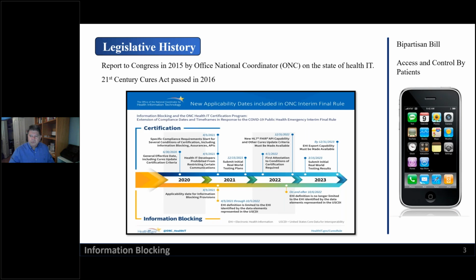Now, a little bit of the legislative history. This rule came about because Congress was hearing numerous complaints that the patients and other providers were having a difficult time, even with the implementation of EMR, getting medical records. So the patients weren't getting good medical records from their offices and having difficulties. Other providers and other care providers were also having difficulty. So they put together this report asked for by Congress, and after receiving it, in a very bipartisan fashion, they passed the 21st Century Cures Act.